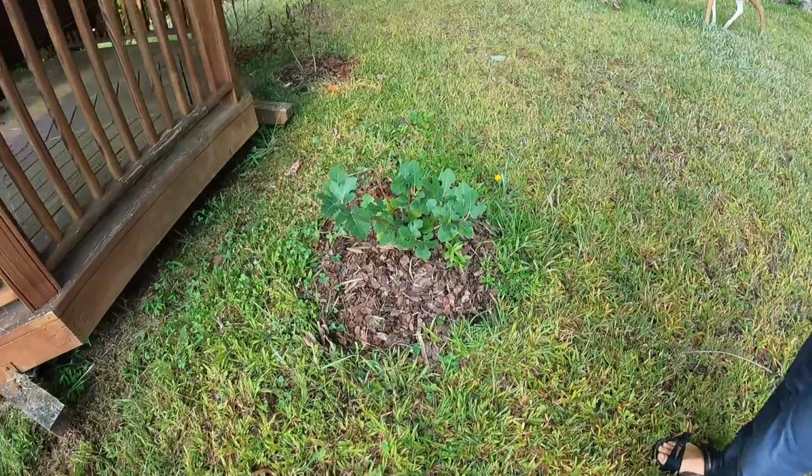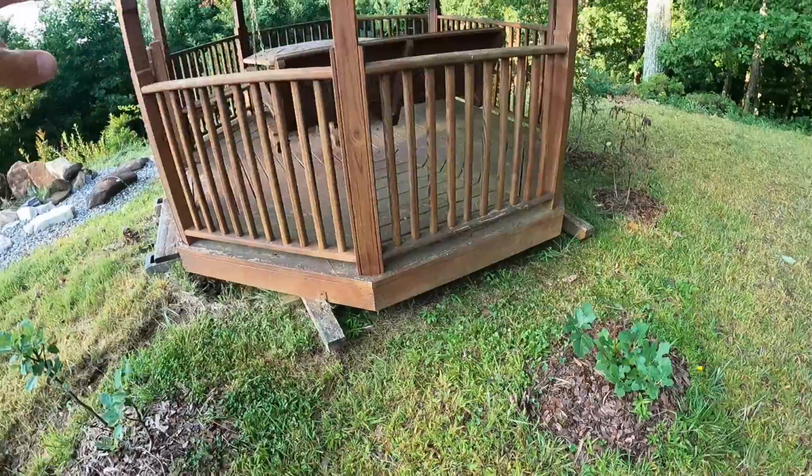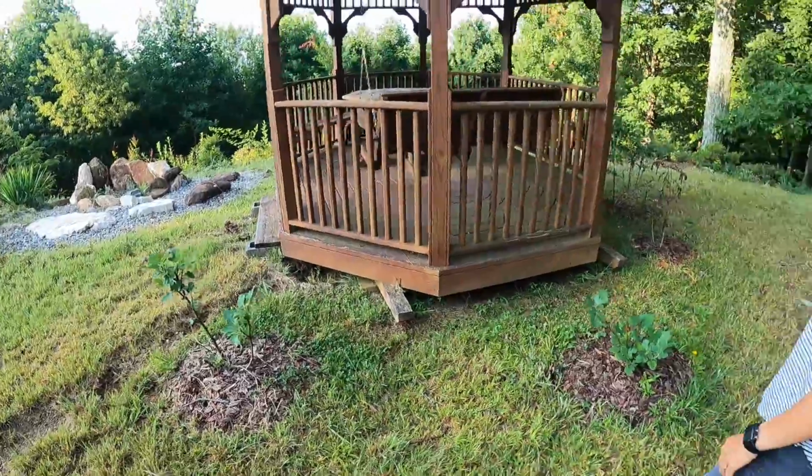And they grow back to about this big, and then the deer eat them back down again. So obviously we need to put a cage coming off of the gazebo here. They do look like when we cage them, they're going to do well, if they keep coming back like they have.